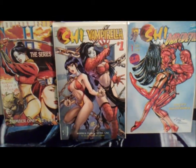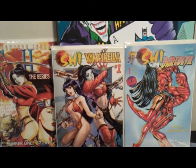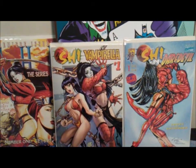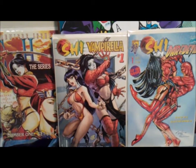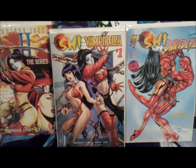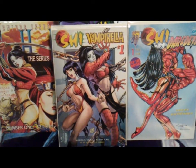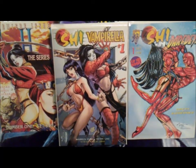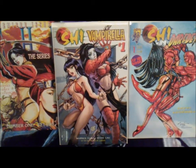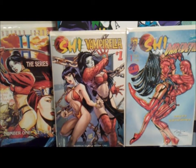Now, the reason why I really like She and Daredevil is because it reminds me a lot of Avengers versus X-Men when they had Psylocke versus Daredevil, and Psylocke and Daredevil actually came to a draw because they're both ninjas. They're both trained, but they're both heavily involved with the Hand, because at one point Daredevil ran the Hand, and Psylocke being Kwannon, Kwannon was actually a member of the Hand.